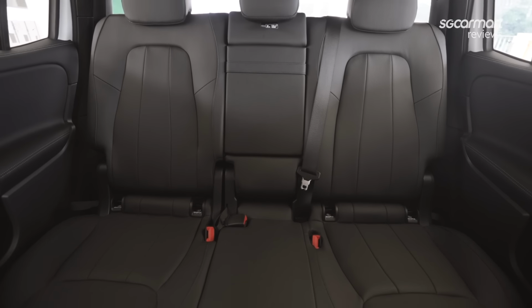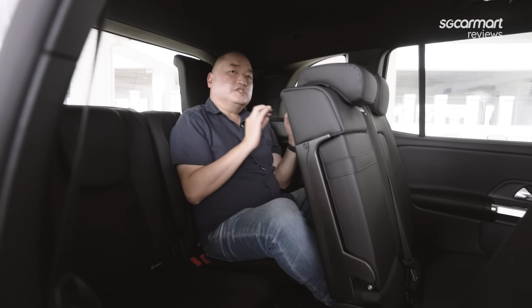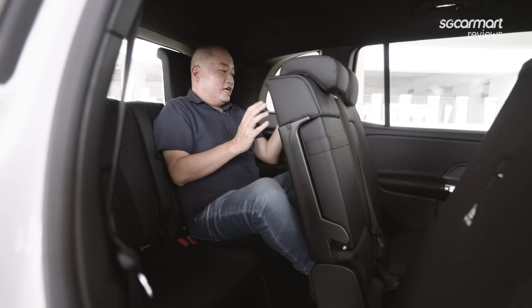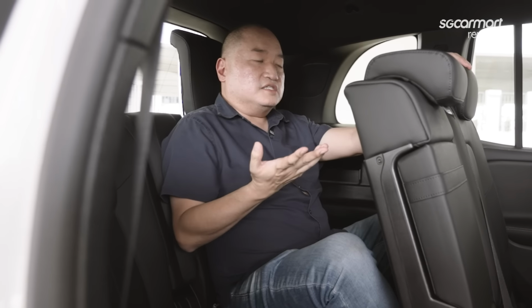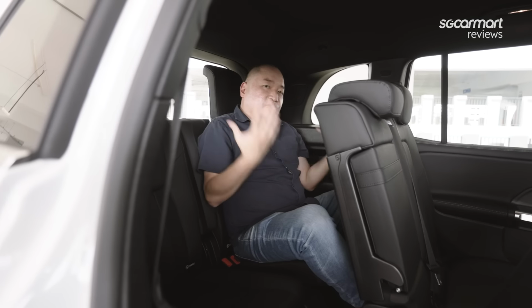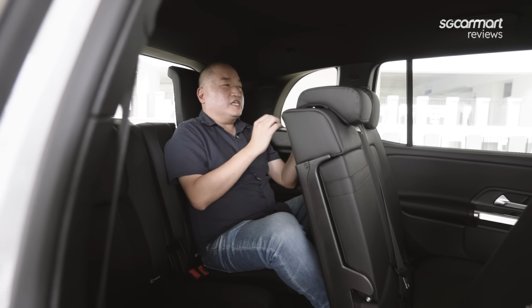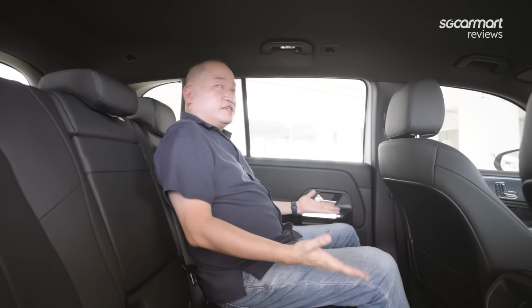I mentioned that the GLB, although it's a 7-seater, I feel it should be treated more as a 5+2, with the +2 being optional. And this is why. I'm 1.73 meters tall, and I've just about managed to cram myself in. So obviously, for more petite adults or young kids, this is not a problem. For normal adults, it can be a bit tricky, but I wouldn't go as far as to say it's not a full-on 7-seater.